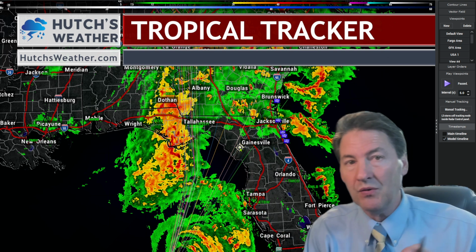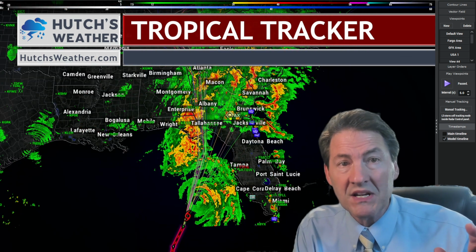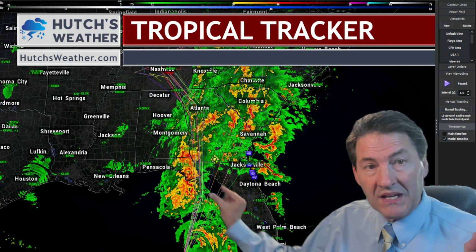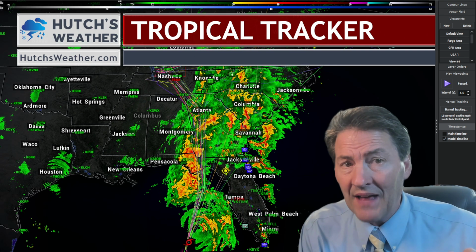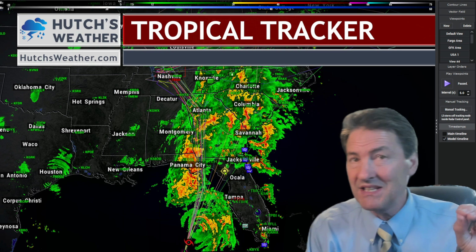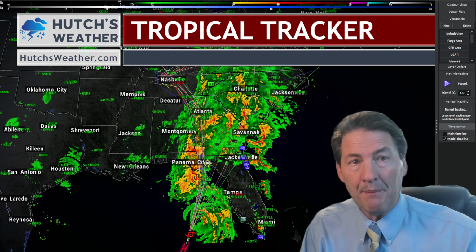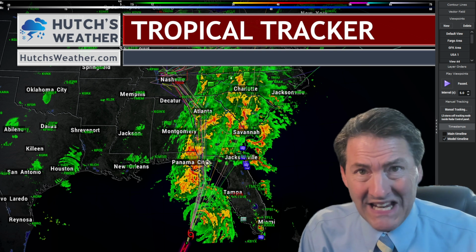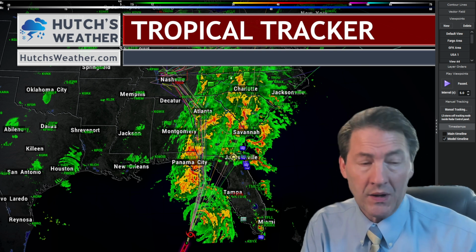There's a couple of models that do indicate this, but let's go ahead and take a look now that you've seen the spaghetti plot. Where does it go afterwards? Straight north is the consensus towards Atlanta through Albany, Georgia, and on into Nashville. And the system slows down as we get into the time frame of your Friday and into Saturday morning and kind of parks there, bringing that rain and wind threat well inland because of the potential strength of Hurricane Helene.